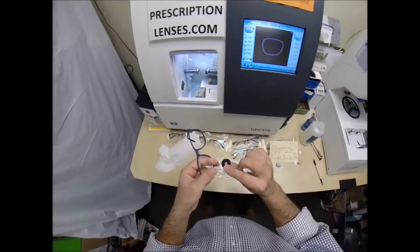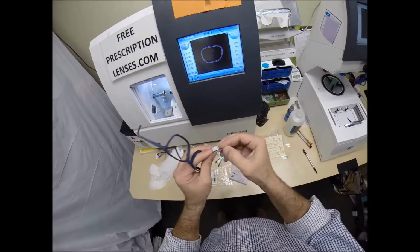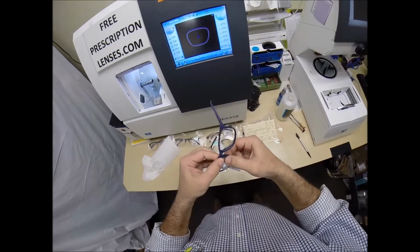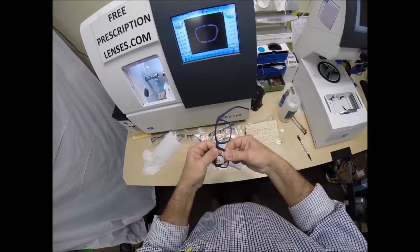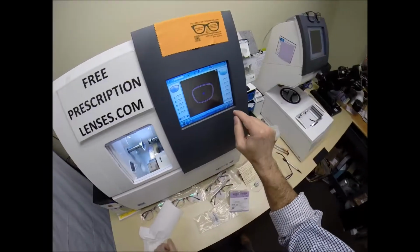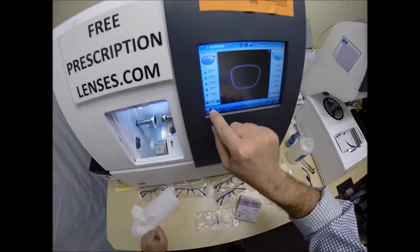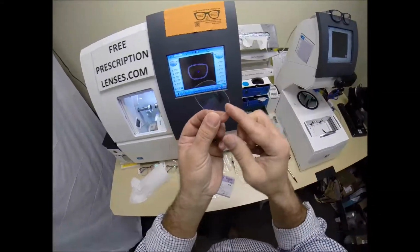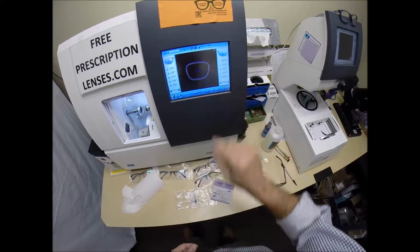So I dry the lens off, make sure there's no more swarf around the edge of your lens. I'm going to tuck it in at the outside corner, press down at the nose. It does not go in yet. I do not want to force it in the frame, so I'm going to take another 1/10 of a millimeter off, going around the circumference of the lens until it snaps in there easily. I'm going to hit retouch.